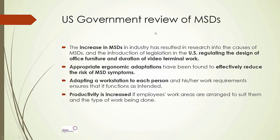This is from the US government, okay? This is their review of MSDs. It's not just the European Union that's recognised problems at the office, but the US government have, and they recognise an increase in MSDs. They know that regulating design of furniture and duration of computer work, and appropriate ergonomic adaptations, effectively reduced MSDs. Adapting a workstation to each person, wonderfully ergonomic, fantastic, and productivity is increased if it's arranged to suit them.